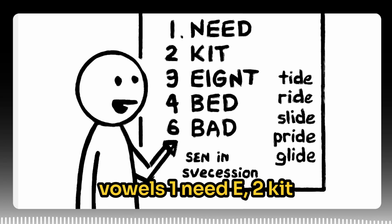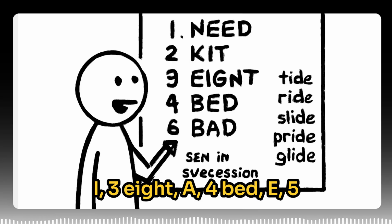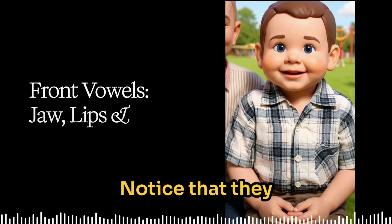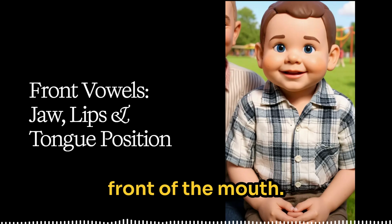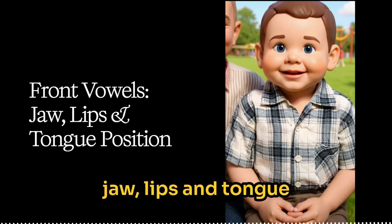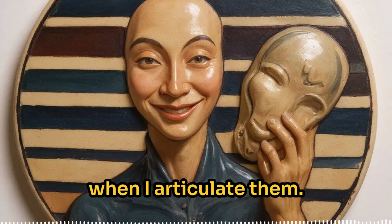1 need, E; 2 kit, I; 3 aid, AY; 4 bed, E; 5 bad, A. Say these 5 words in succession. Notice that they are all formed in the front of the mouth. Notice the relative positions of the lower jaw, lips, and tongue when I articulate them.